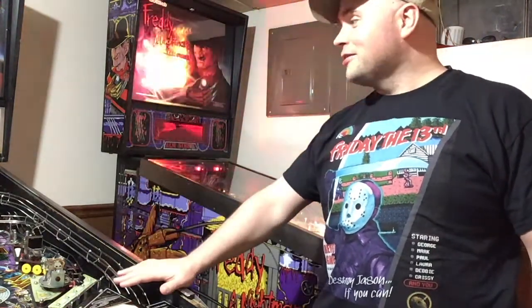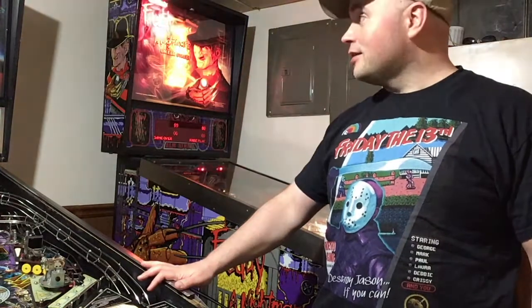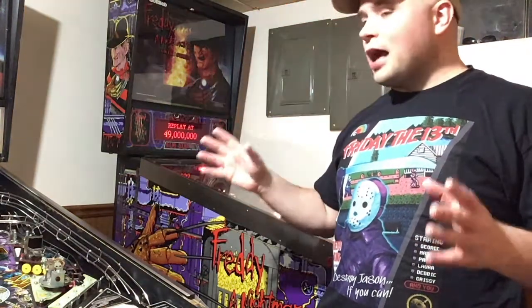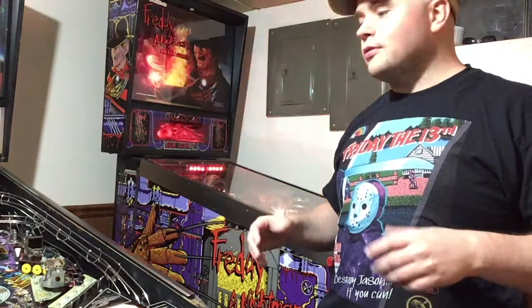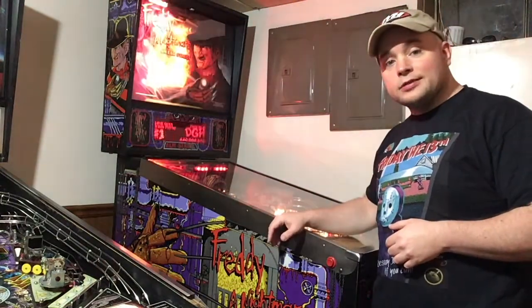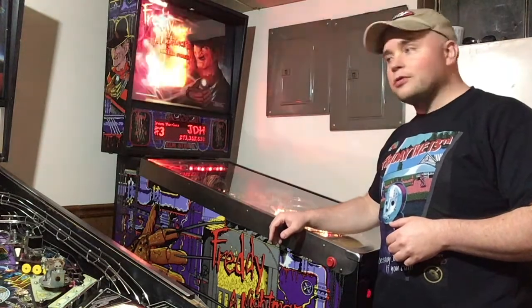I think I might know what's the matter with Star Trek. So hopefully I can do some magic and get it going. Everything powers on, like the flippers and everything. I think it has to do with the opto control board, the optical sensor, because I think everything's firing because the optical circuit is messed up. So I think I have to replace a chip in the board.